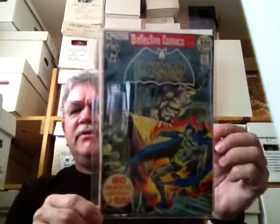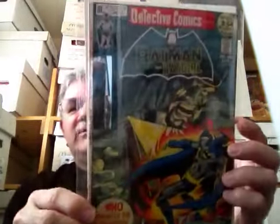Detective Comics 414. Great Neil Adams cover. I think Sarah just recently did a video with some Detective Comics that might have had this issue in it. Just a great run of books. I always liked when he did these covers, and he kind of did some of them with a pencil instead of doing the full inks and everything. It's pretty cool.